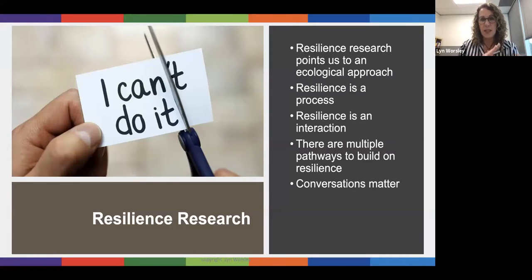And also, resilience is not a noun, it's not a descriptive word. When you talk about someone who has resilience, that doesn't make sense, because resilience is actually a process. It's like a verb, it's a doing word, and it's a process that happens as an interaction. So it's an interactional process.